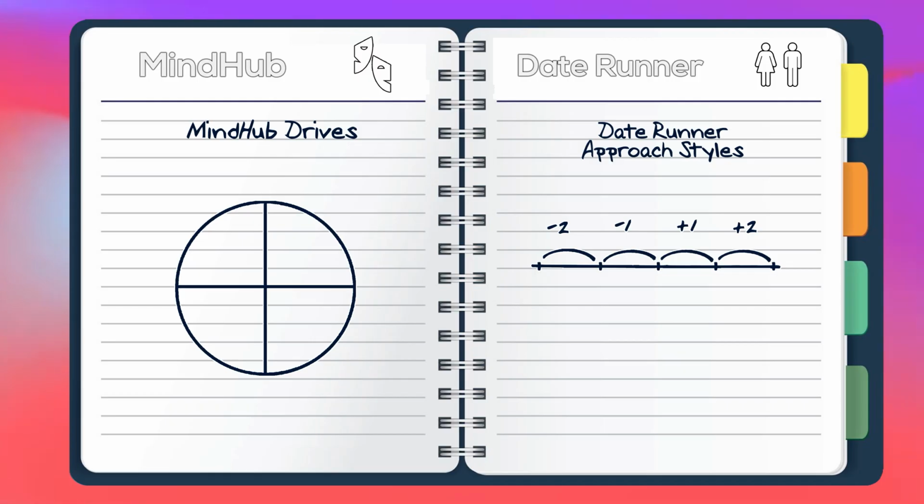The approach style is divided into 4 categories represented numerically: -2, -1, +1, and +2. Minuses need the longest time frame to feel comfortable with intimacy and prefer verbal approaches before becoming physical. In contrast, pluses aim for quicker understanding and are willing to close physical distances quickly. They require little time to assert what they want with a potential match.